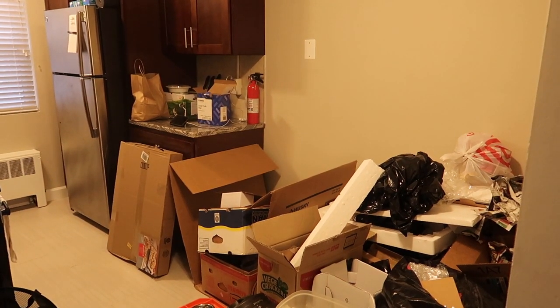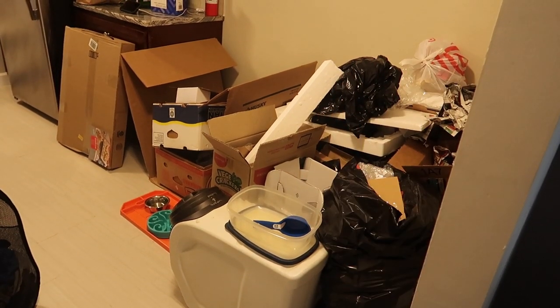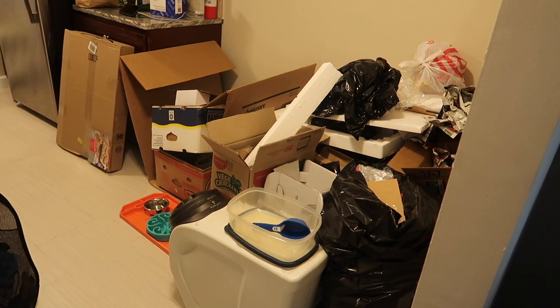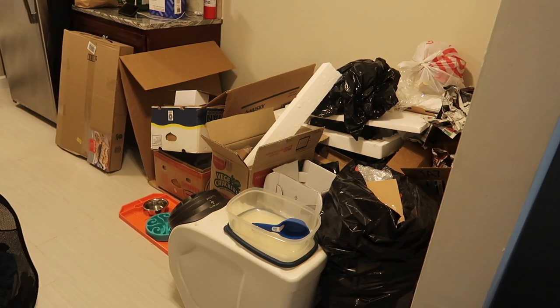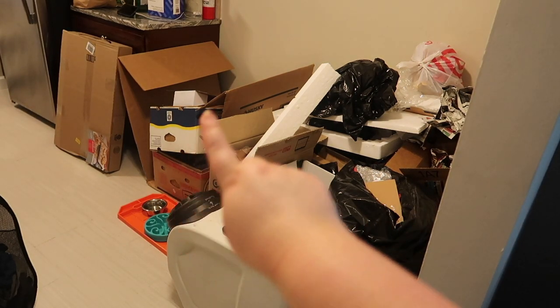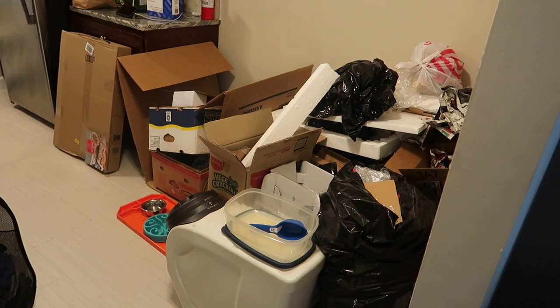So here it is. This breakfast nook corner is eventually where our dining room table is gonna go, with our nice little chairs and everything. But until we get it, this is where all the boxes and all the recycling and all the trash is right now. So my next project is gonna be to start breaking down the boxes and bagging up all of the recyclables and the trash.